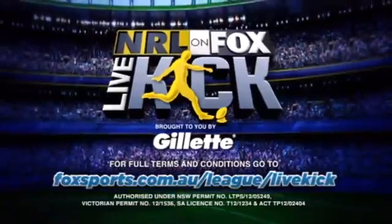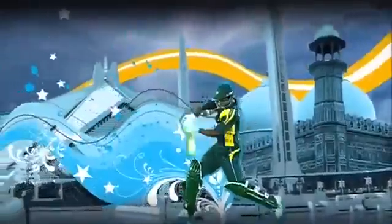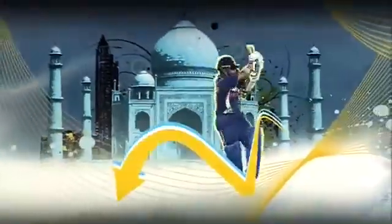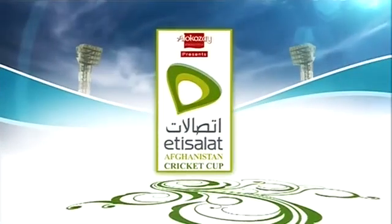Cap. Get it now. That's a lovely shot. Major gone. Big wicket. Huge wicket.